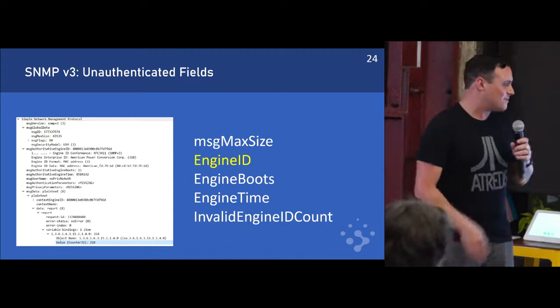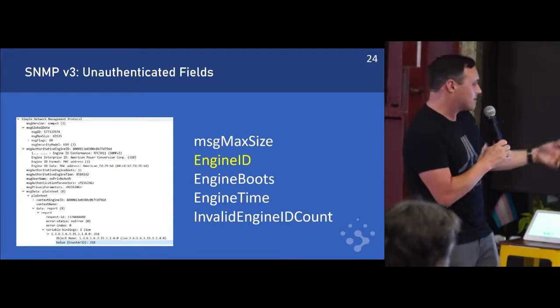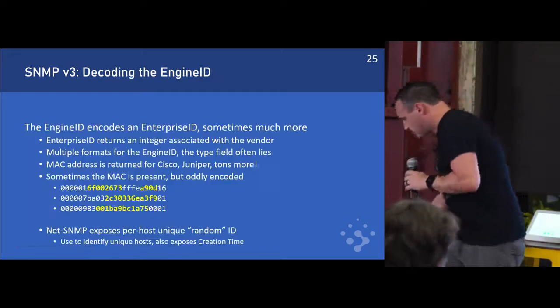What is this? Lazy, you know. So anyways, hopefully people scan this more because you get a lot of really cool data out of it, especially the MAC address and the enterprise ID.